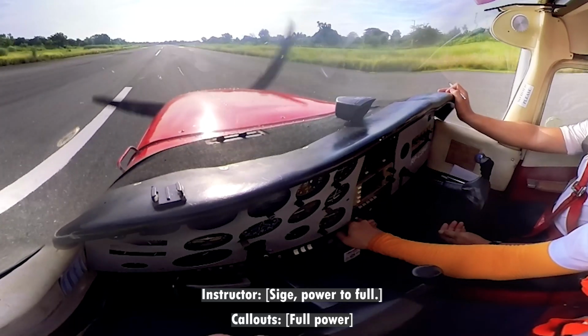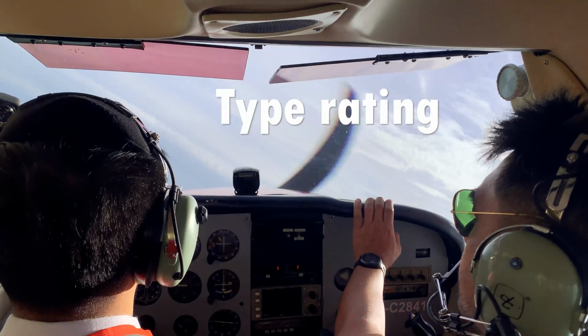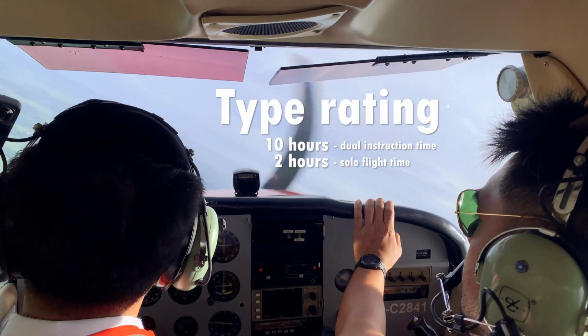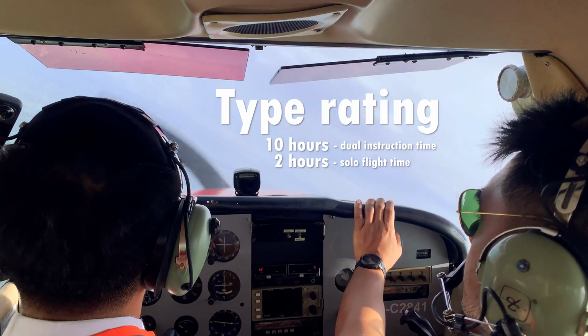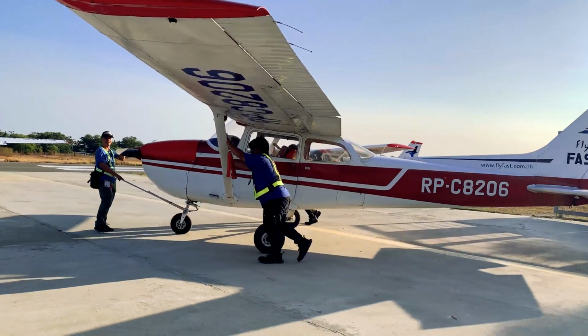To fly any aircraft, you must be type rated on that specific model. This rating consists of 10 hours of dual instruction time and 2 hours of solo flight time, including a check ride. I started my 10 hours of flight training back in April, and it went quite smoothly.